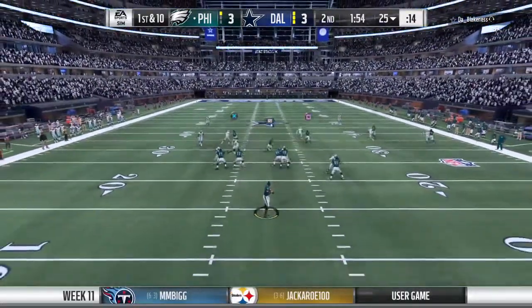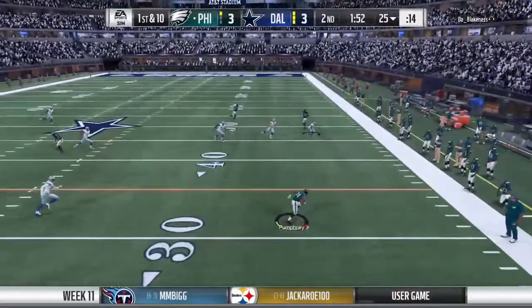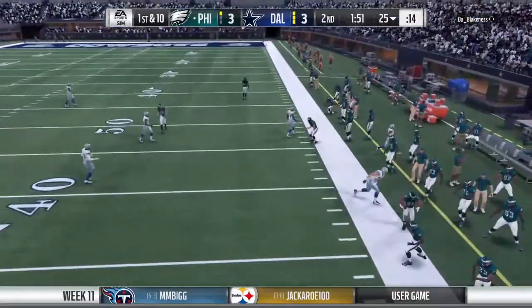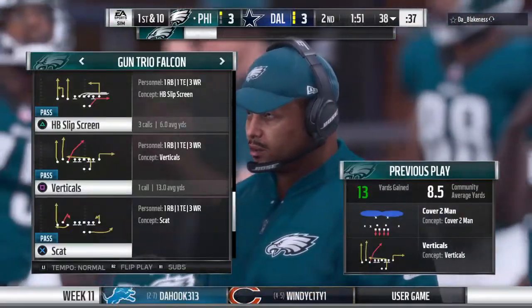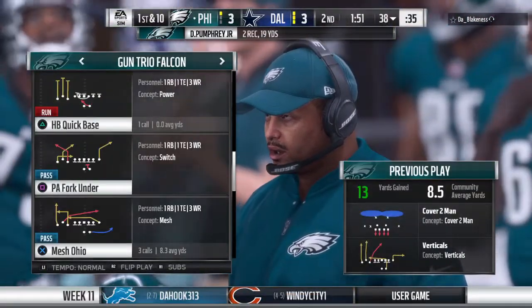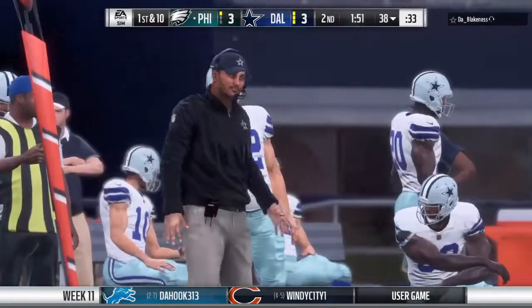On 1st and 10, here's Wentz. Finding his safety valve here. That's complete. And he'll go out of bounds across the 35-yard line. That one goes for 13 yards, and it moves the sticks.